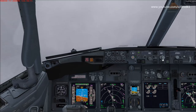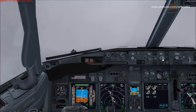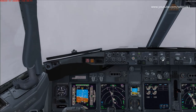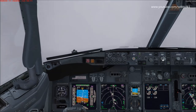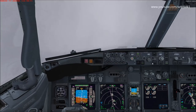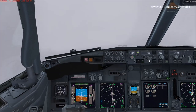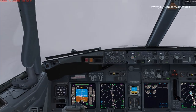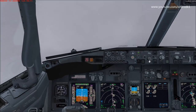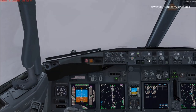Correction, approach KLM 1774. Checked. KLM 1774, roger, 10 miles to go, 6 miles behind the medium Boeing, the RVR 1500 meters. Speed checked. Flaps 15.